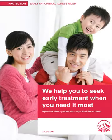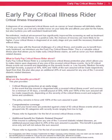Okay, now let's come to the early pay critical illness rider, which is actually the latest in the market, and for which we pay out even though you are at the first stage of heart problem, first stage of kidney failure, first stage of cancer and whatnot. Okay, how does it work?